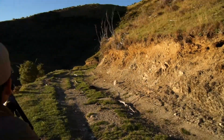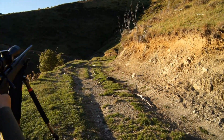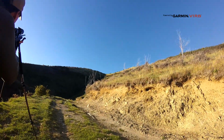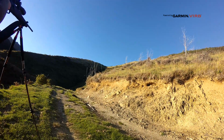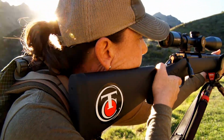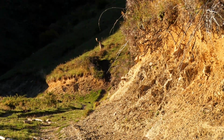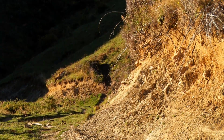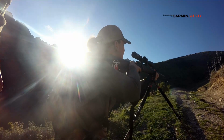We're all totally caught off guard. Wade's trying to get the camera ready. Dan is trying to get my sticks out for me. Then he starts to take off a little bit, and then he popped out right in front of us again. He just went down instantly.